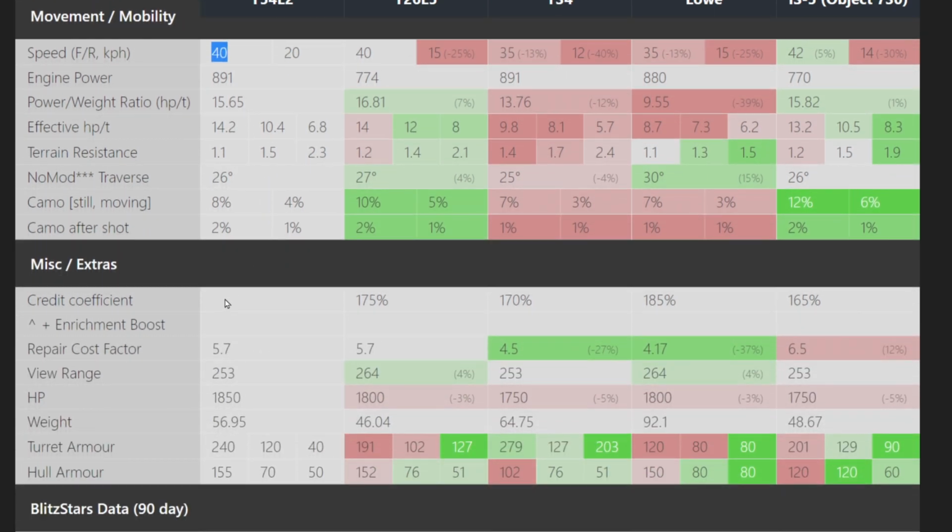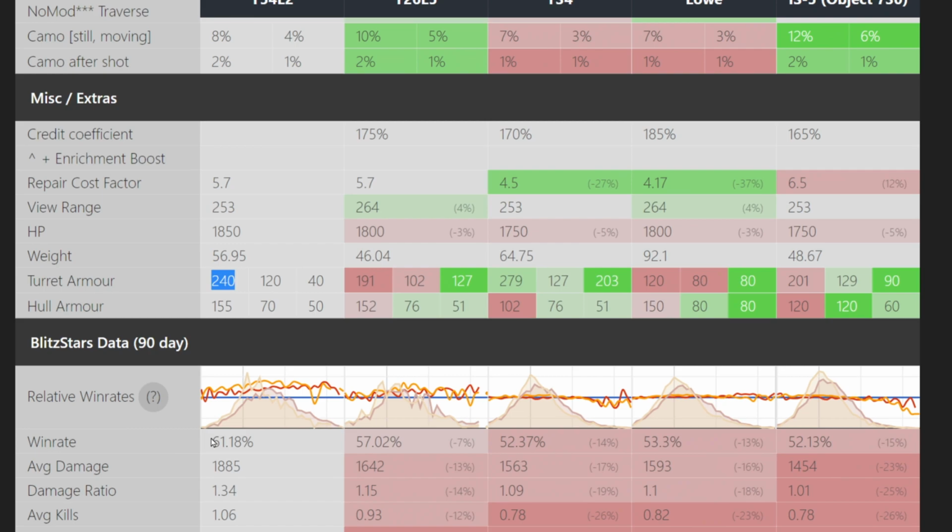And moving on down, I would imagine that the credit coefficient is going to be similar here, 170, 175. It's not listed on blitzstars.com just yet. You've got 1850 hit points, and then the big thing, turret armor, 240 in the front, whereas we compare it to the T34 at 279. You know, much better than some of these other tanks. And then finally, one of the other things to point out here, 61.18% win rate.